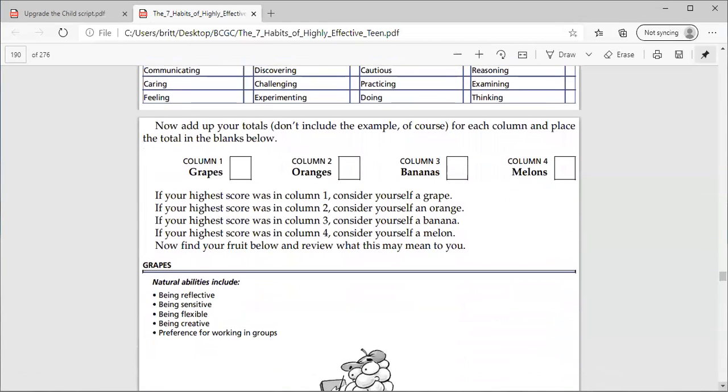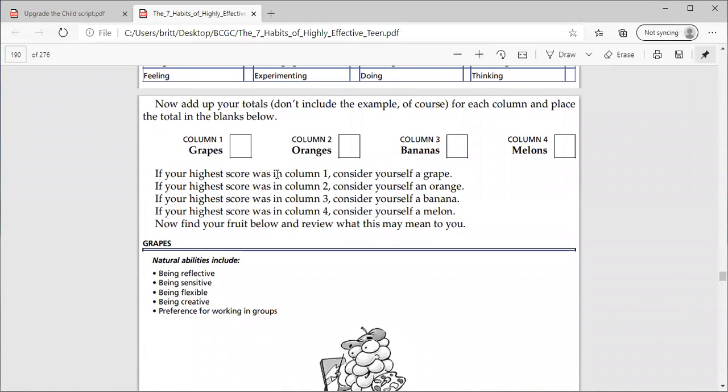So let's take a look. Okay. So my 4s, I would actually be a grape and an orange is what I am, because I would have 7 here, and then, or well, 7 times 4, whatever that number is. And then, yeah, so I'm a grape and an orange. So if your high score was in column 1, you're considered a grape, and column 2 is considered an orange, column 3 is a banana, and column 4 is a melon. Now find your fruit below and review what this may mean to you.